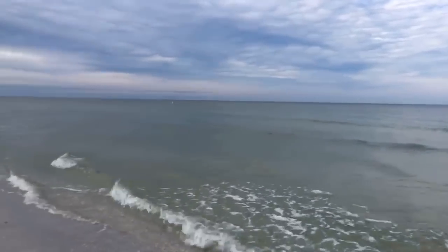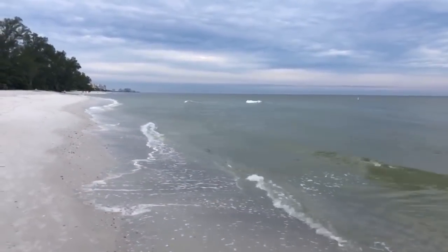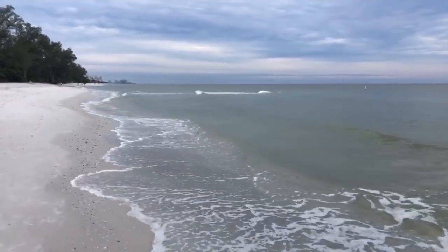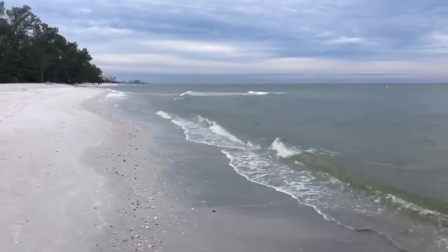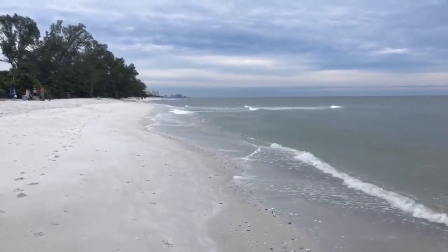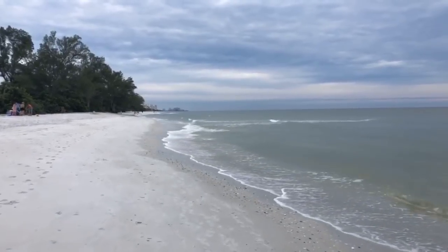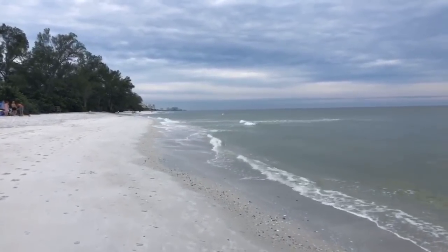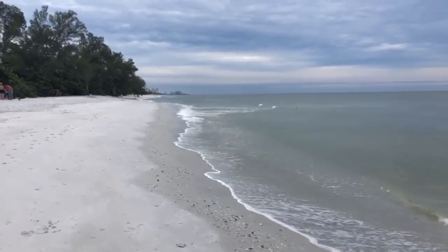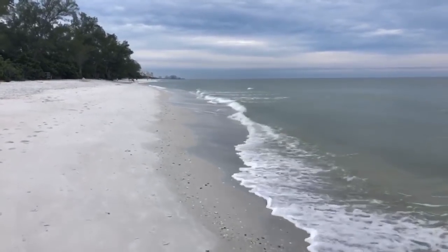Not a whole lot of shells this morning. Kind of limited on the shelling. We did find a couple interesting things though. Did not see any ospreys this morning in the trees. I saw a dolphin way offshore, swimming to the south. He was way out.